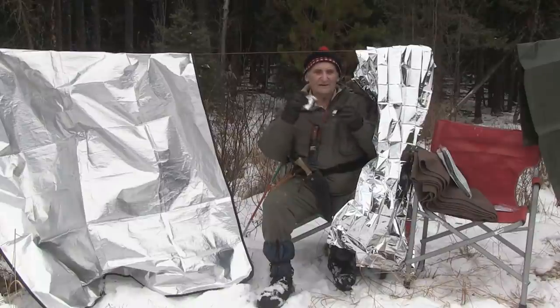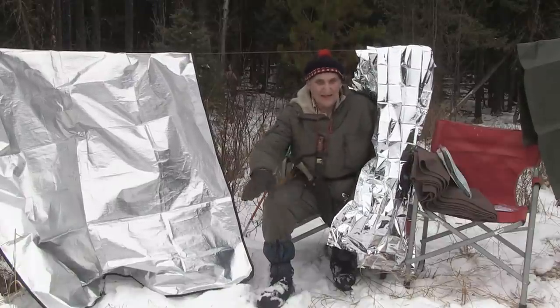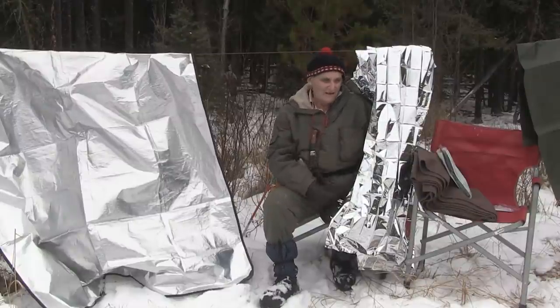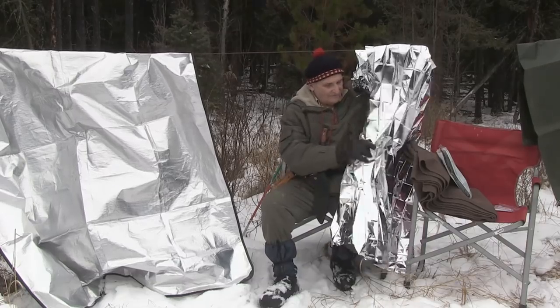The lightest tear is unbelievable. And yet I can gather up the blanket, have a person lay in it, and you can lift a person and carry them in this mylar, as long as you don't nick the edge. It's that tough in the middle.